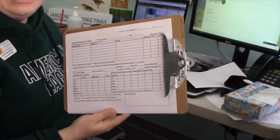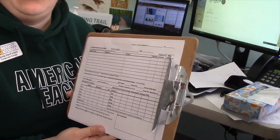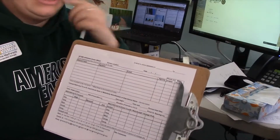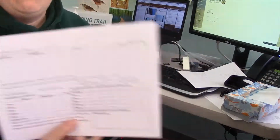So filling out the data forms is a really key part of what happens in the field. And the protocol talks about how to fill out a data form, but seeing it visually can be so helpful. So I wanted to go over that quickly. So there's two main forms you have to know about.